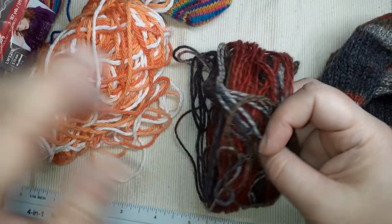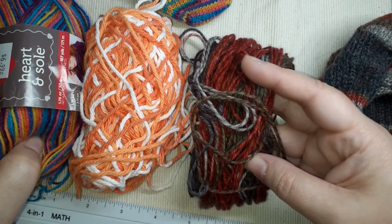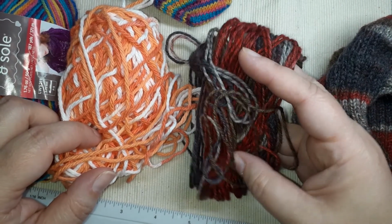So the only difference between variegated yarn and self-striping is the length of the color repeats and how varied they are. In a variegated yarn, they're going to be more varied. In a self-striping, they are pretty exact, so you can get those stripes in your socks.